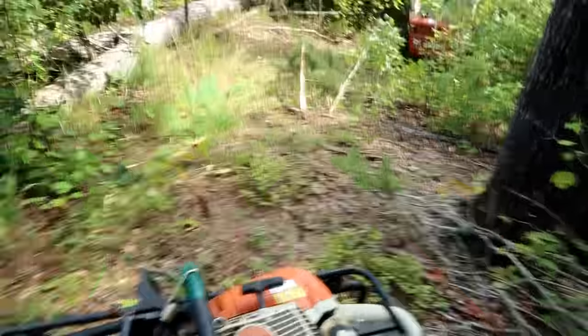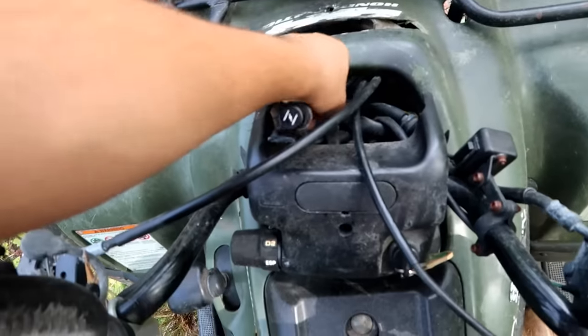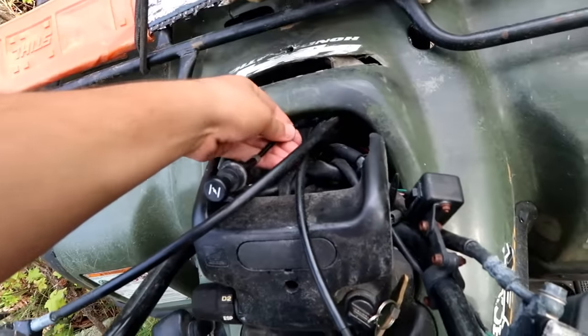This man's crazy. Yo, this spoiler is idling high. I think the choke is stuck.